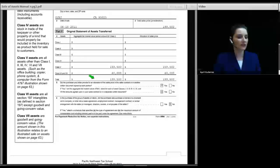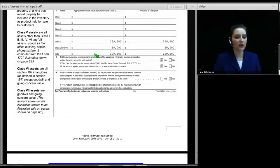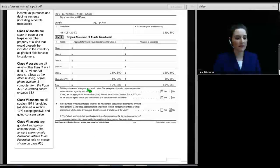Class 6 assets are Section 197 intangibles as defined in Section 197, with the exception of goodwill and going concern value. And Class 7 assets are the goodwill and going concern value. So you can see on this particular form, we've entered the Class 5, 6, and 7 assets and totaled them up at the bottom. There's a question that says, did the purchaser and seller provide for an allocation of the sales price in the sales contract? For simplicity, I said yes, but as often as not in real life, I've had to check no.